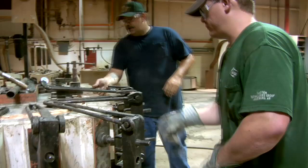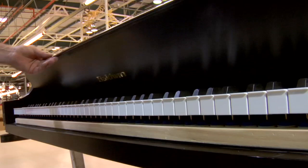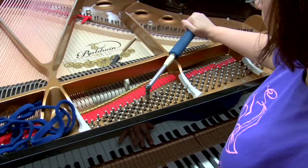From the first step to the last, there is no one step in the making of a Baldwin piano that's more important than the other. Each step and each person is crucial to upholding the quality and durability that's promised in the lifetime guarantee that comes with each and every instrument.